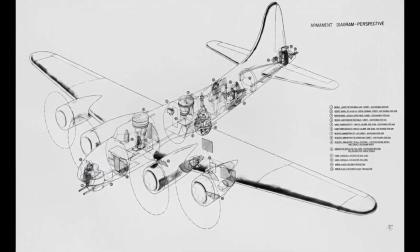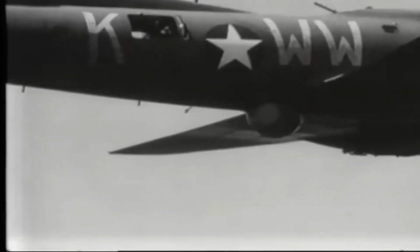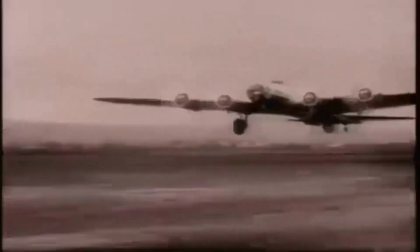One of the standard features was the Bendix chin turret underneath the cockpit, fitted with two .50 caliber heavy machine guns and remotely controlled by an onboard computer. The others were kept stateside. On transit to Europe, one of the 13 YB-40s crashed, and though repaired, never saw combat once delivered to the UK.